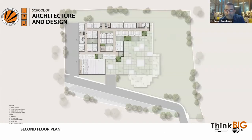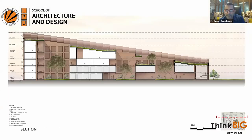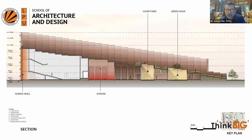So these are the floor plans as they step back with classrooms, library, cafeteria, admin spaces, and a section through the building showing how light enters. Again, this is a very important aspect because here, Indore is one of the hottest cities in India with 35 degrees plus Celsius for 8 months of the year. So all the light is indirect in the entire building.